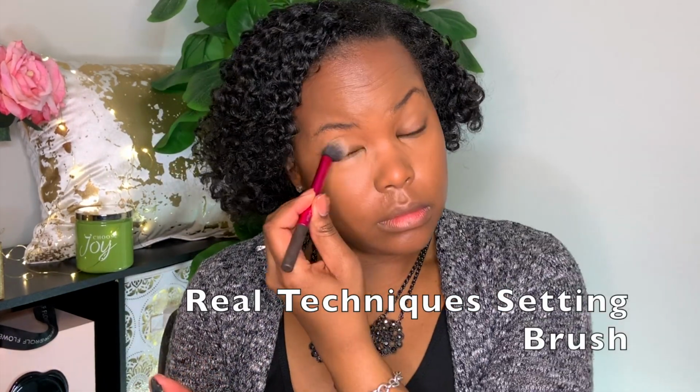Now I'm applying it to the other side also. And then I'm going to define my jawline area, or where my double chin is. Sometimes you have those, sometimes you have to do what you have to do.